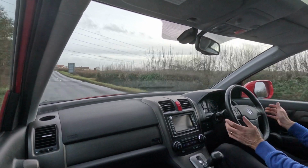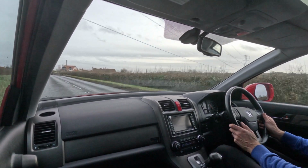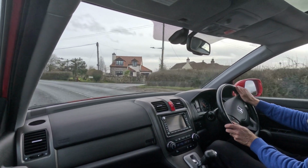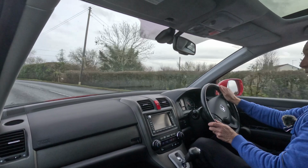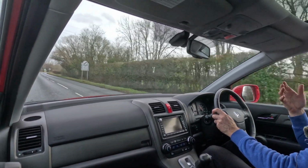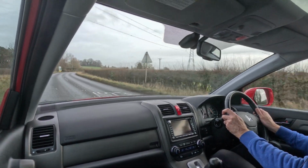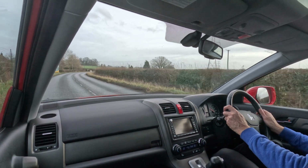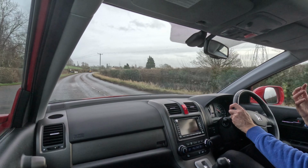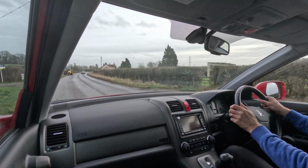It also tracks dead straight. There's no vibrations at this speed, or any speed up to the legal limit actually. Also worth pointing out, absolutely no clonks, rattles, anything from underneath the vehicle. The whole car feels just absolutely tight as a drum. Brakes, nice solid brake pedal. What I'm looking for is when you initially hit the brakes, any sort of pulsing or vibrations, and there's absolutely nothing at all. So all in very good order there.